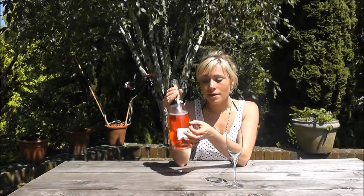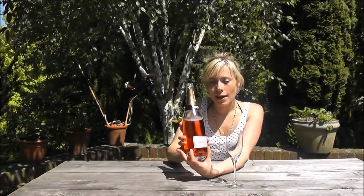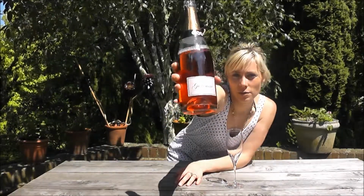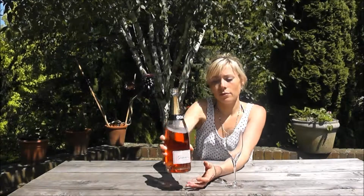It's a glorious day today, so it makes sense to have a glorious wine. The name of this wine is Gusbourne, and Gusbourne's located in Appledore in Kent. It's got quite a classy label, definitely compared to some English sparkling wines.